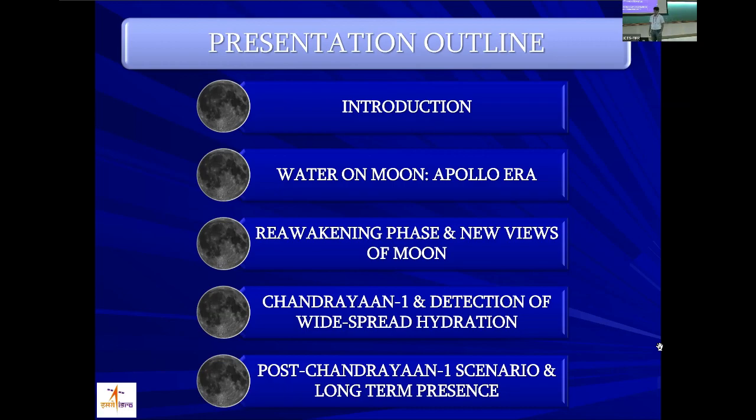In a review paper, Professor Carle Pieters summarized the last 50-odd years of lunar exploration and research in three basic phases. The first is the first-insight phase, the era of Apollo and Luna, followed by a long hiatus until a reawakening phase, which started with the Clementine mission, followed by Lunar Prospector, then Selene, Kaguya, and Chandrayaan 1, and subsequently a long-standing presence, which will happen in due course of time through Artemis and so on.